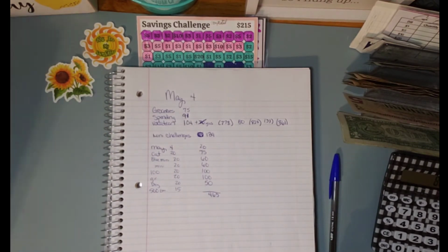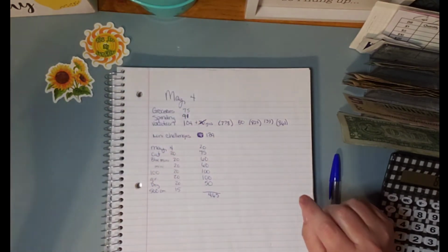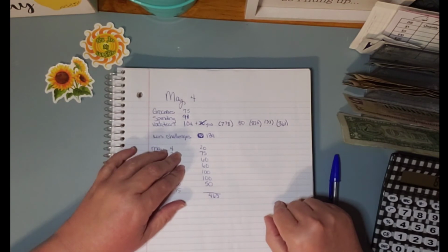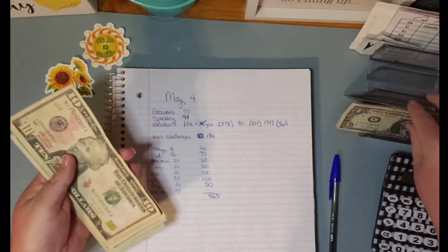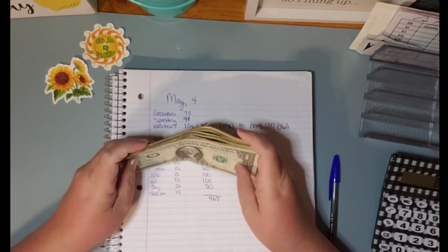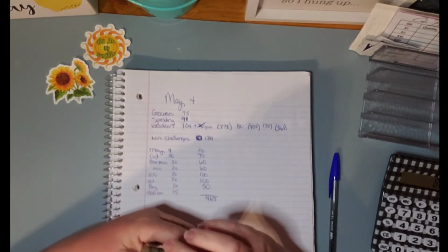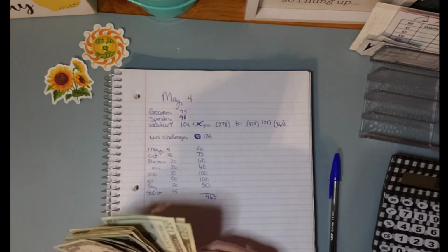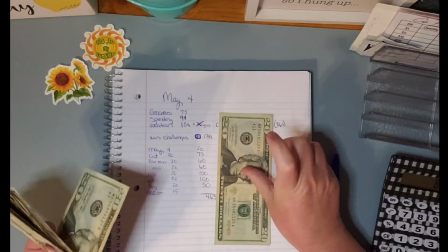That should be plenty. If we have any left over, I'm going to put it in the savings challenges when I get back. I'm putting everything I can into the savings challenges because I am trying to pay off one of my credit cards this month or next. That is my goal for May and June, to pay off at least one card.